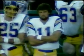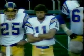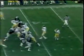Ed Luther, the backup quarterback. This will be the time. I don't know why Dan is really in the game now. Luther would be a good opportunity to put him in the football game because Fouts went back to throw. And what you don't want to happen now is for somebody to get a cheap shot, like right now.